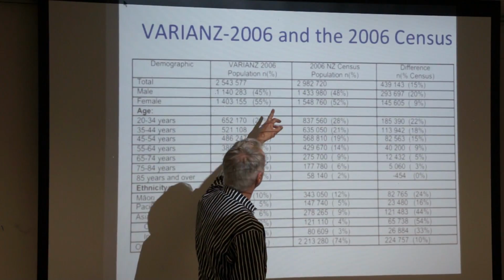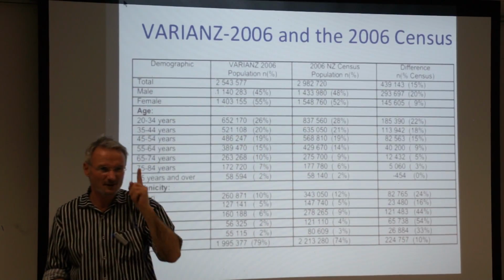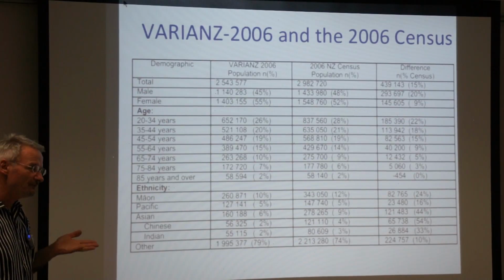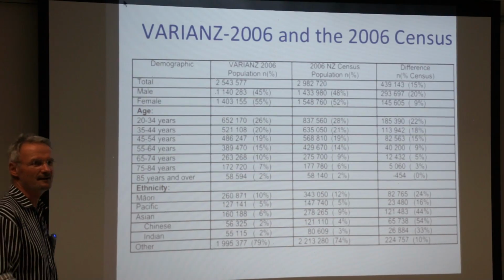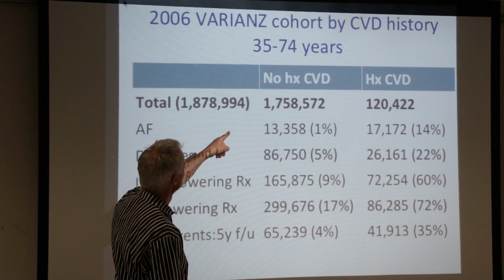You might not see the numbers, but there are 2.5 million people in our cohort. The census for the same population said there were 298. So this was just a 1 year cohort, and we were missing 15% of the New Zealand population. But there's not many studies that get an 85% response rate. So even with what we did, we had 85% of the population. And we're developing a risk prediction equation in 1.7 million.